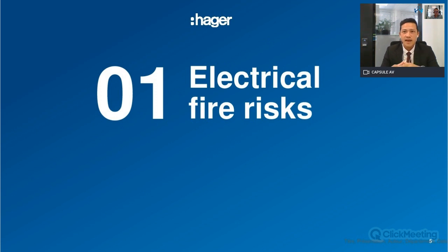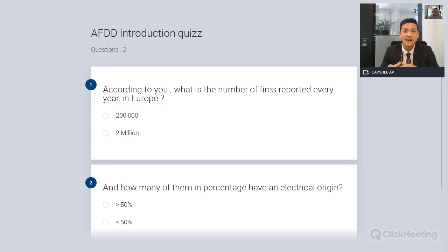Electrical fire risks. As you may know, every year, a large number of fires happen and cause a lot of damage for people and goods. But do you know how many of them have an electrical root cause? Please, let's start with a very quick, simple, easy quiz. Number one, according to you, what is the number of fires reported every year in Europe? 200,000 or 2 million. How many of them in percentage have an electrical origin? Above 50% or below 50%? Please note your answer. You have 10 seconds.